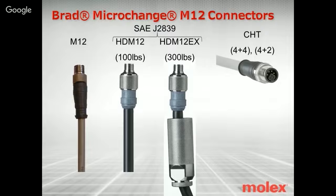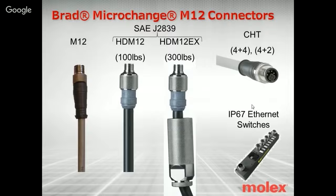In the M12, we also have product like the CHT. Here we've integrated data for the signal and also power. This is available as a 4+4 and also a 4+2. This simplifies the cabling for manufacturers. And with the 4 power lines, we can carry 6 amps, and with the 2, we can carry up to 12 amps. We also offer a full range of Ethernet switches.